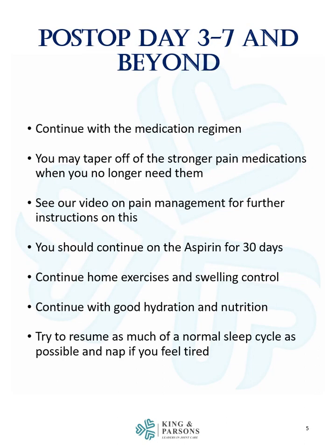Postoperative day 3 through 7 and beyond, you should continue with the medication regimen, and you can taper off some of the stronger pain medications as you don't require them anymore. You can see our video on pain management for further instructions on this, which is also included at the end of these modules. You should continue the aspirin therapy for 30 days, which is to prevent blood clots. Continue the home exercise program and swelling control. Continue with good hydration and nutrition, and try to resume as normal a sleep cycle as possible, napping when you feel tired.